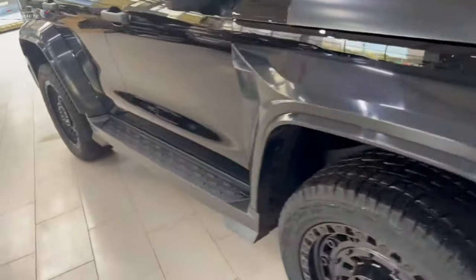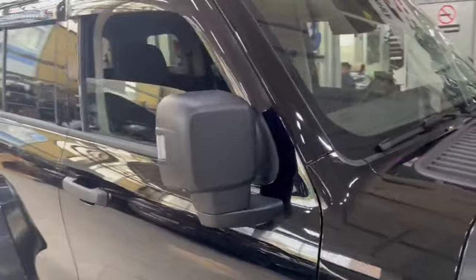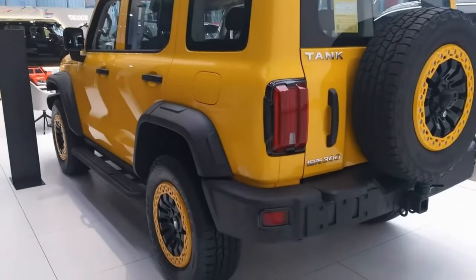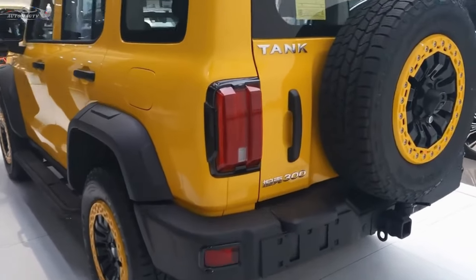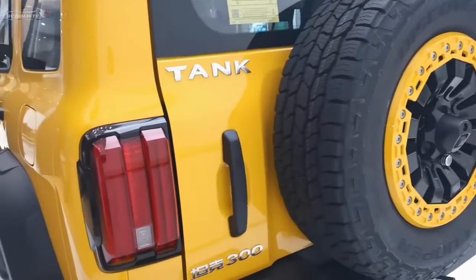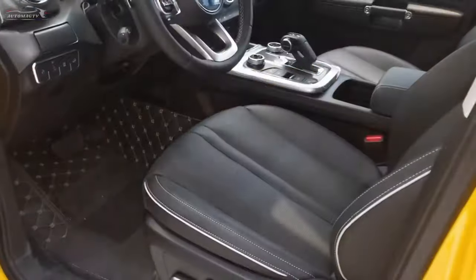All-wheel drive is complemented by lowering components and locking front and rear differentials. The ground clearance of the SUV is 224 mm. The approach angle is 33 degrees. The departure angle is 34 degrees. There are also more than 9 modes for different types of rough terrain.